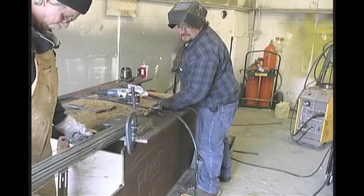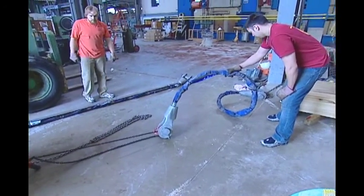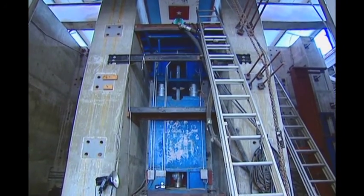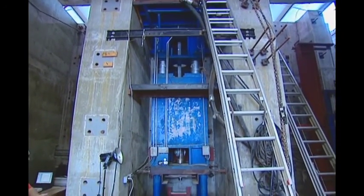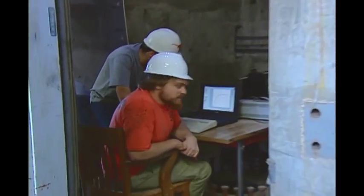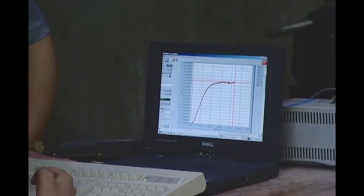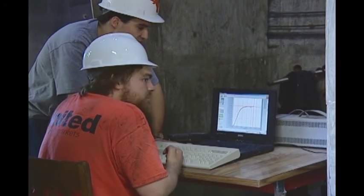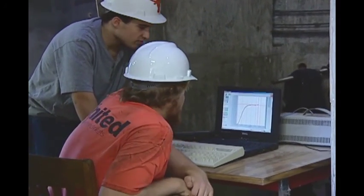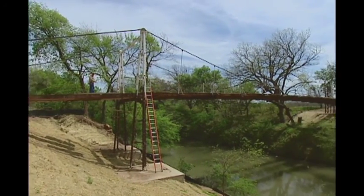To further ensure the cable's strength, samples were produced with their design sockets. The samples were then brought to the Ferguson Structural Engineering Laboratory at the University of Texas at Austin, where graduate students would test the cables to failure. Without applying any more pressure, I want to see what happens. The testing proved reassuring. The ultimate strength of the fabricated cable was greater than the strength of the individual wires. Back at the bridge, the Beveridge is prepared to receive its new cables.